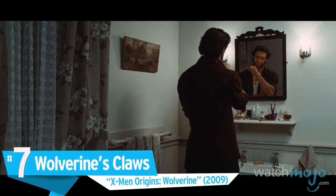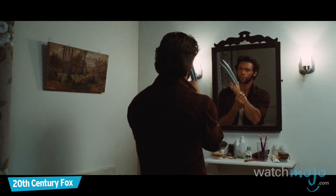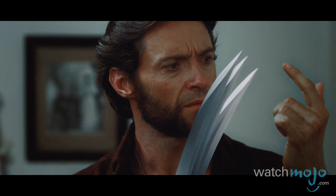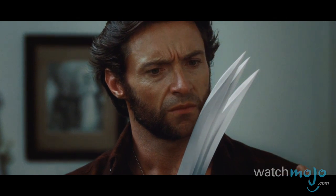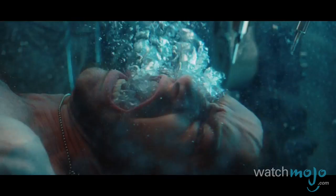Number 7. Wolverine's Claws, X-Men Origins, Wolverine. With the X-Men name behind the movie, it seems like a given that there'd be some great science fiction-oriented special effects. But sadly, 'twas not the case for this 4th installment of the series.